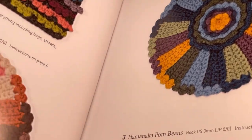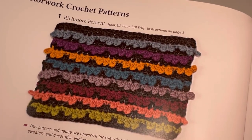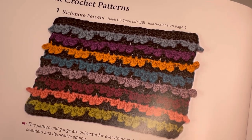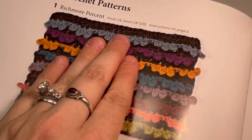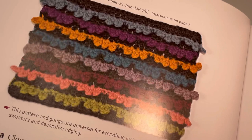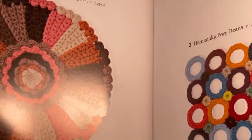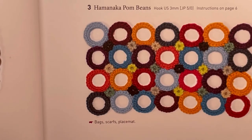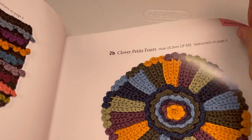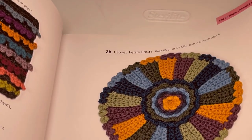So these are the colorwork crochet patterns. So they have full color pictures, and then it also on the top shows you the size of crochet hook and then what page the instructions are on, which I love. Here's another one, and this one, and then on the next page it's going to show you some instructions.